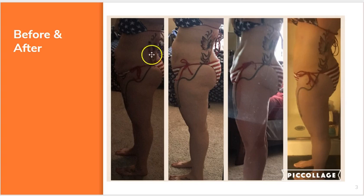Now, what I will tell you also is you can see from this one over here, it almost looks post-surgical because it looks like she might have had like a tummy tuck or something like that. But this isn't. The way that this program is designed is actually designed to help shrink the skin as you lose the weight, and you can actually do that, and that's explained in the program itself.